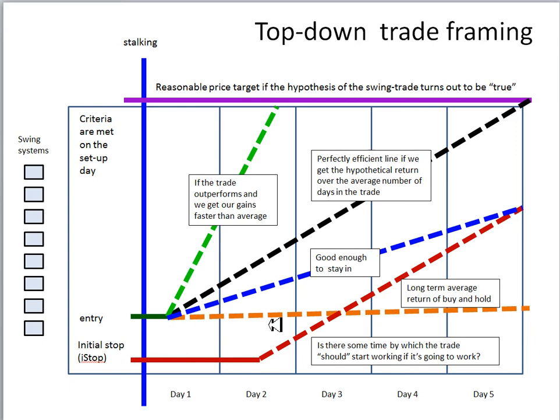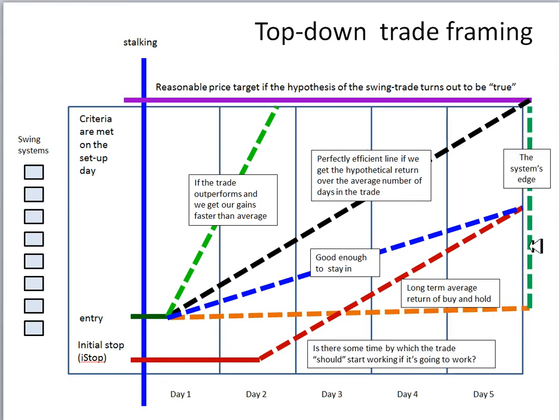And then if we think about this tan line being the long-term average return of buy and hold in that symbol, we might have a reason now to favor the swing trade because the expectancy is better than simply buy and hold. And then the aggregate of that system's performance over time would, you could say, be the system's edge, and you want that to be a positive expectancy system when you factor in the average wins, the average losses, the probability of wins, the cost of capital, the administrative costs, and so forth.